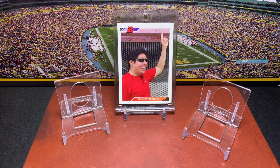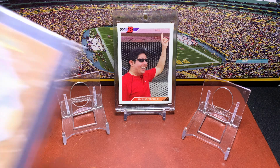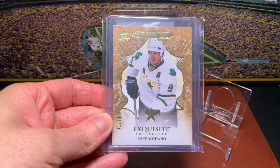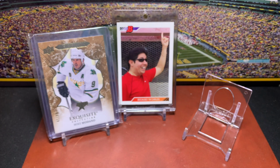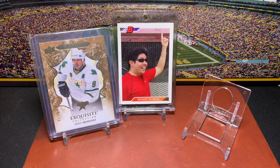So here we go. First one is going to be from 2016-17 Exquisite Hockey. I believe it's one of the parallels here of the Legends. So it is the Exquisite card, and it is numbered 299. I'll put a couple of these here temporarily as I go through them quickly. Like I said, some of these I have to spend a little less time on, otherwise the video will be 4 hours long.